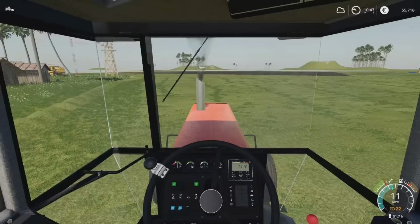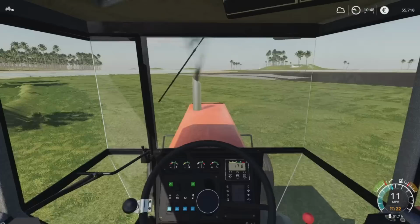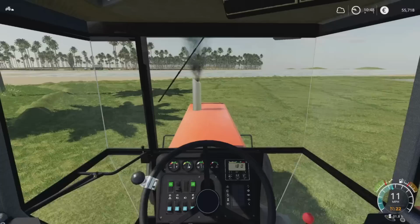So, as before, I'm going to carry on. And then I'll see you back here in a bit. We'll get the loading wagon, load a whole load up, see where we're at with the amounts, and then I can gauge whether or not I've cut way too much or not enough.